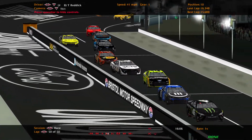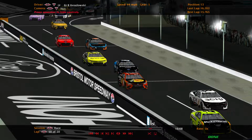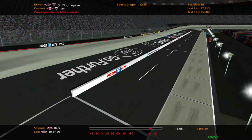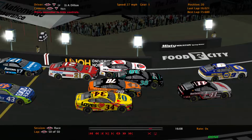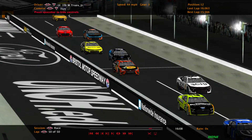Now let's look at the other championship hopefuls. So Ryan Blaney finishes 28th. Brad Keselowski up in 13th. Chase Elliott comes across in 19th. Joey Logano with a 36th place finish. Kurt Busch with a 33rd. Austin Dillon with a 20th. Eric Almirola with a 35th. And Martin Truex Jr. with a respectable 12th.